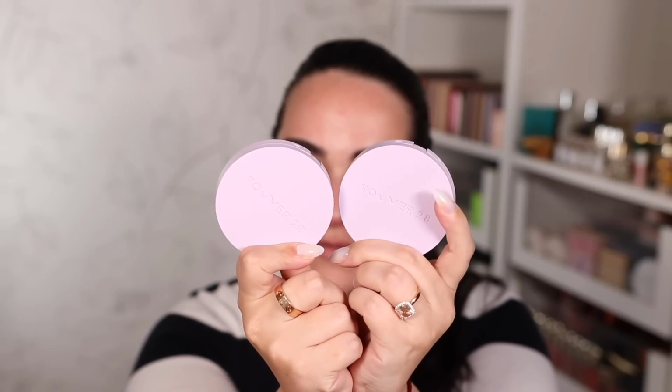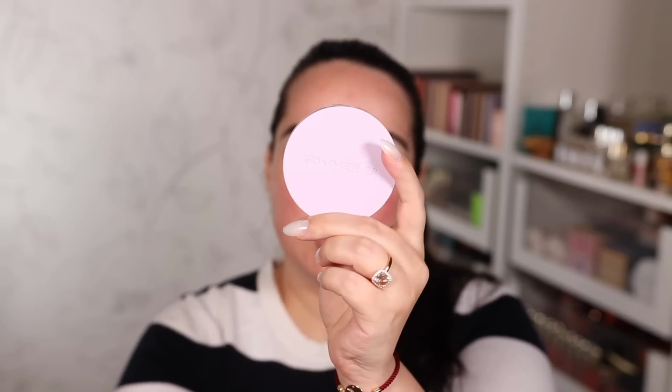Also a new setting powder to try, and that is from Tower 28. They sent over two of their new Get Set powders. These are pressed powders. I have translucent, which is this one here. It just looks like a white powder. And then they also sent over Palisades Pink, which is a pink undertone translucent powder.